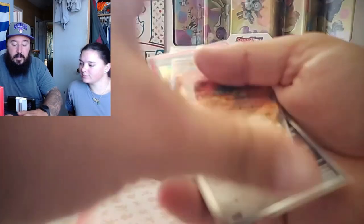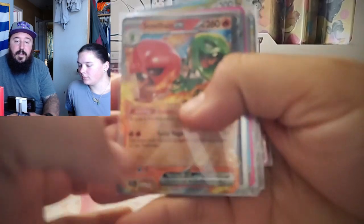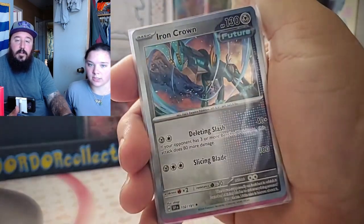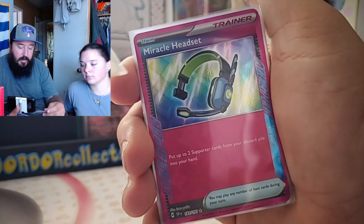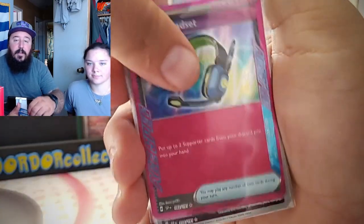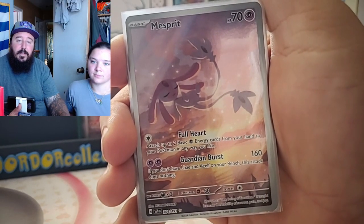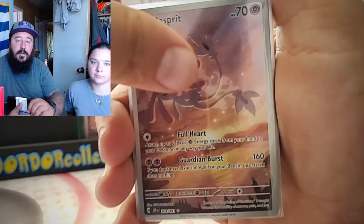We got Scovillain EX. That's a spicy card right there. Yeah, that's a pretty good looking one. The Scoville units. Iron Crown. Miracle Headset, Ace Spec. Nice. The Mesprit. It's a pretty cool card. That's an awesome full art.